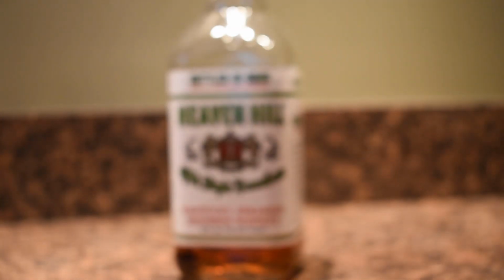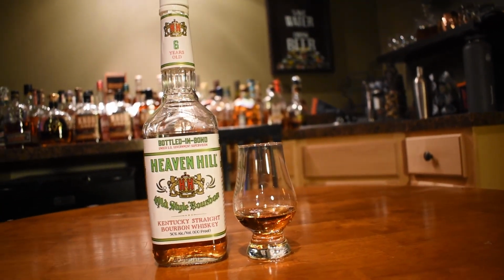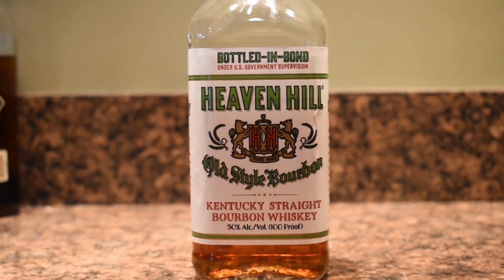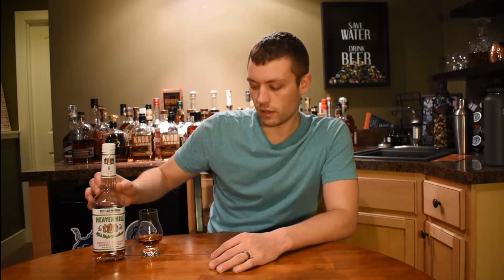Today we're going to be reviewing Heaven Hill Bottled in Bond Kentucky Straight Bourbon. Now this is actually the discontinued product from Heaven Hill they just announced about a month ago. This is the Bottled in Bond version of the 6-year age-stated bourbon. So one of the best budget bourbons for the money.